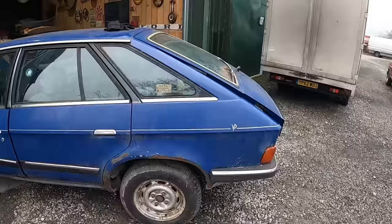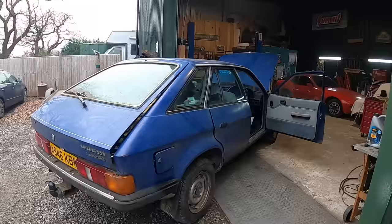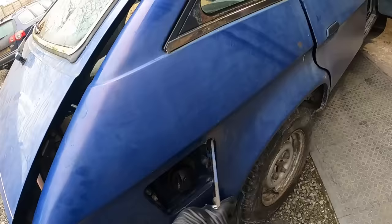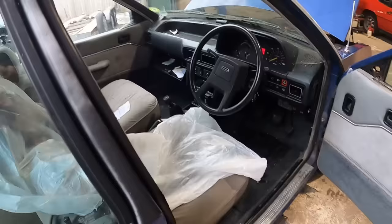So there we go. The brakes are starting to become less like brakes and more like just a piece of wood that I'm resting my foot on. That was a bore to get open as well. Look at this little thing. Marvellous. Oh, it's so gross still.